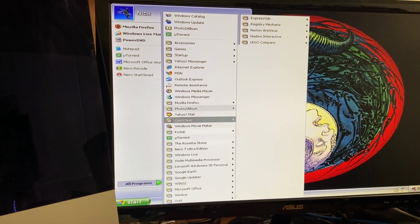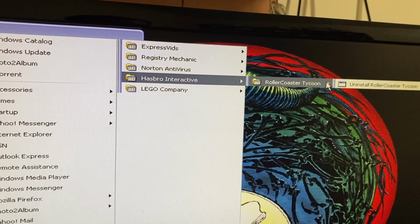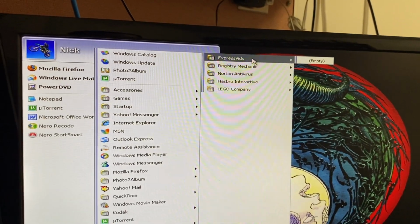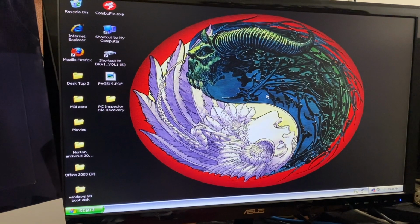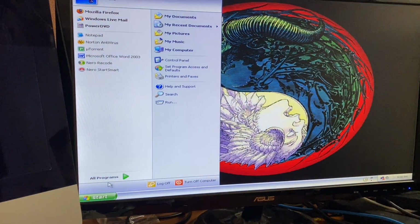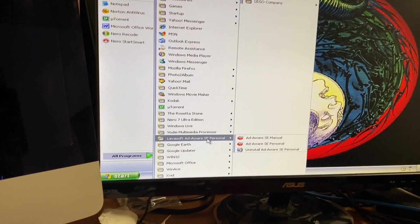What other garbage is in here? Oh, there's a couple different games. We got a Roller Coaster Tycoon shortcut, or what was supposed to be one. Registry Mechanic, Delicious, that's blank. I wonder what version of Norton this has on it, if it even works. That'd be an entertaining laugh for 2 seconds. It doesn't appear to be doing anything, so that's even better. Probably a lot of broken stuff in this, because that's probably why they have more than one antivirus.